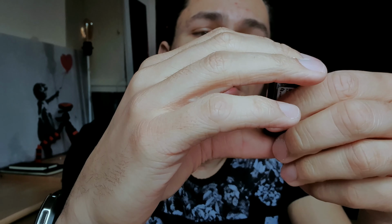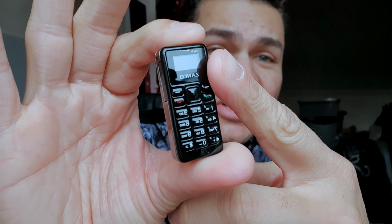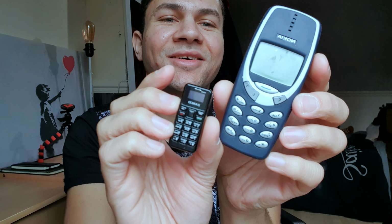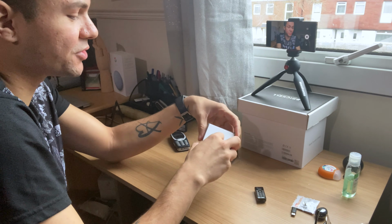That's crazy. So it's got a tiny little speaker grill at the top. I mean, you're not even going to be able to see what I'm pointing at here. This is just insanely small. I mean, wow. Like, there's the Nokia 3310 next to it for comparison. It's so light as well. This is crazy. Let's see if we can find some specs in the box. Let's see what else we get in the box.